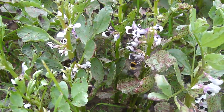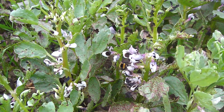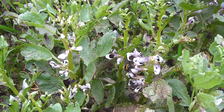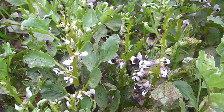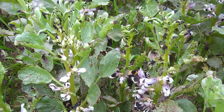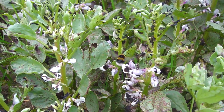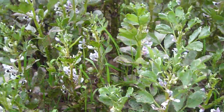Okay, so I'm back looking at these beans that we sprayed with potassium bicarbonate the other day, and just coming back to see if the disease has been stemmed by it or not. And I've just seen this bumblebee looking into the flowers, so hopefully doing a little bit of pollinating. He's got a lot of work to do though.